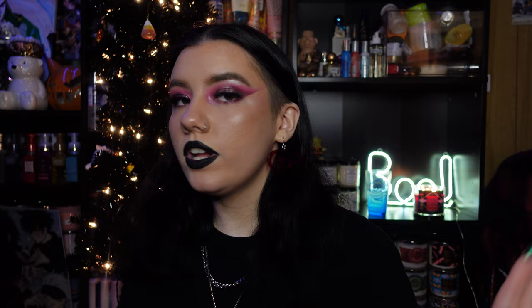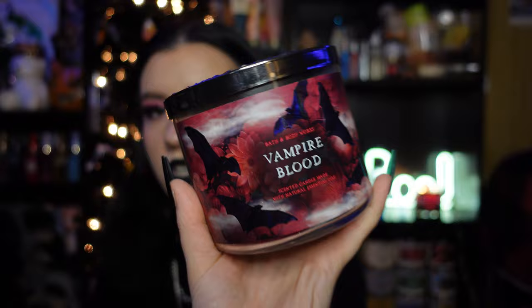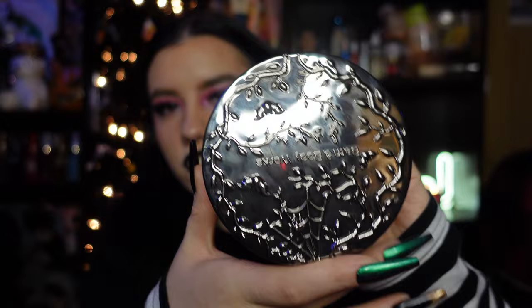So up next, you guys know I'm a candle whore, and I did pick up a decent amount of candles. First up, I of course picked up all the classic fragrances that they typically bring out. So I of course picked up Vampire Blood. I love when they do the colored wax. Straight up, this packaging looks like it came right out of Stranger Things, and honestly I love it. There's a little look at this year's lid. Honestly, I think last year's Halloween lid was cuter, but this is cute too.